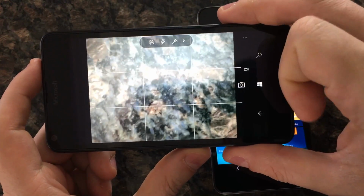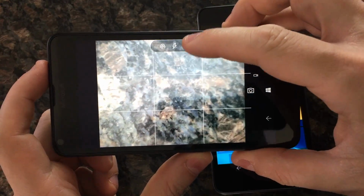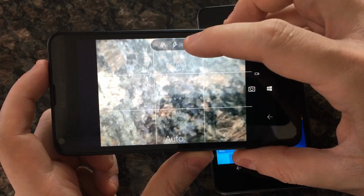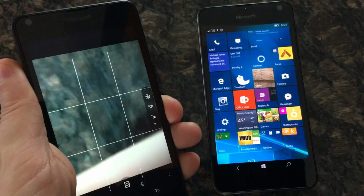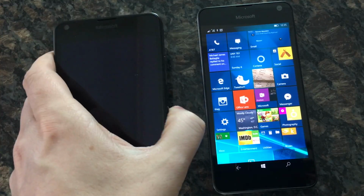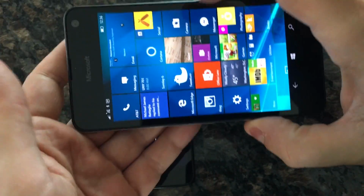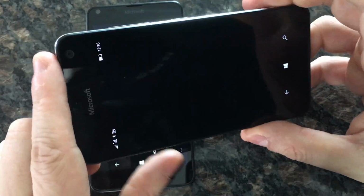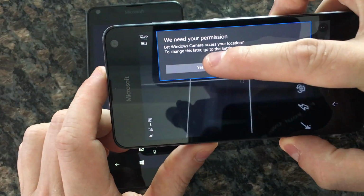Now, you can see I just turned rich capture on. That is something you can't do on Windows 10 mobile devices. I know, sounds crazy, right? It's true. You can't turn rich capture on completely on Windows 10 mobile devices, but you can on Windows Phone 8.1 devices that have been upgraded to Windows 10.